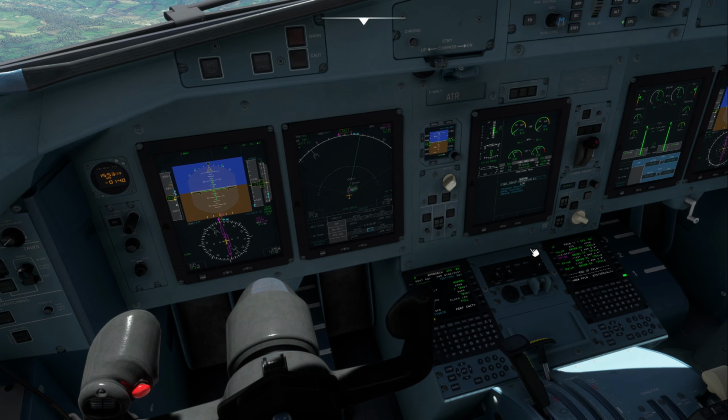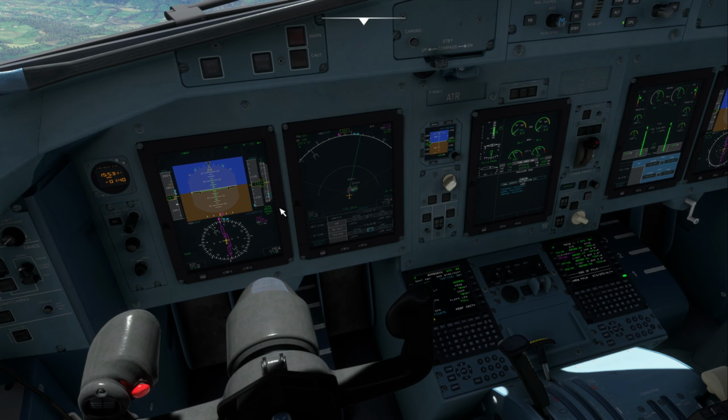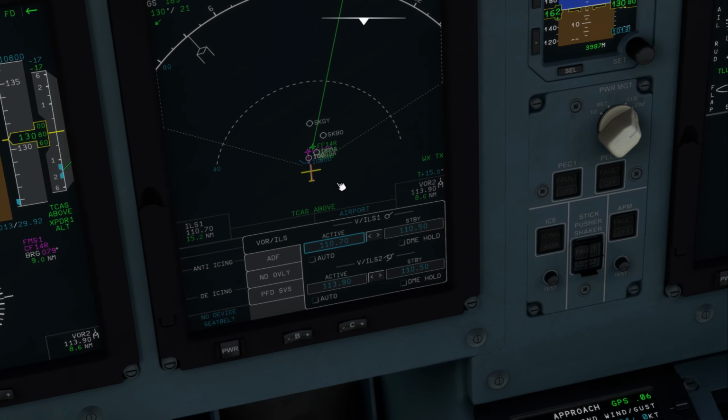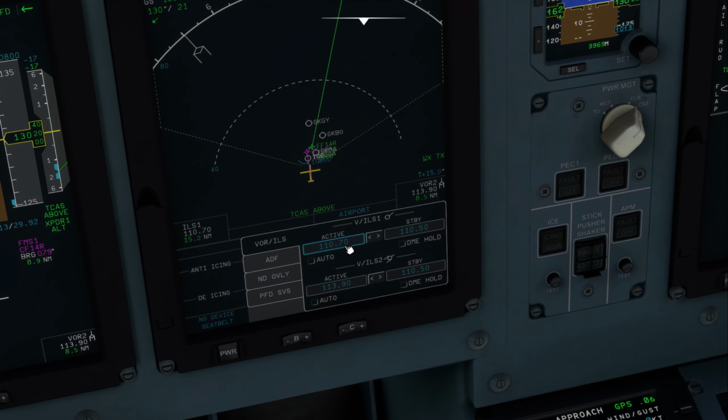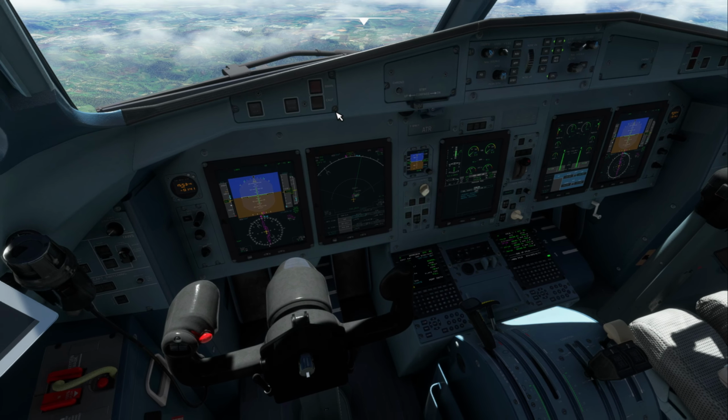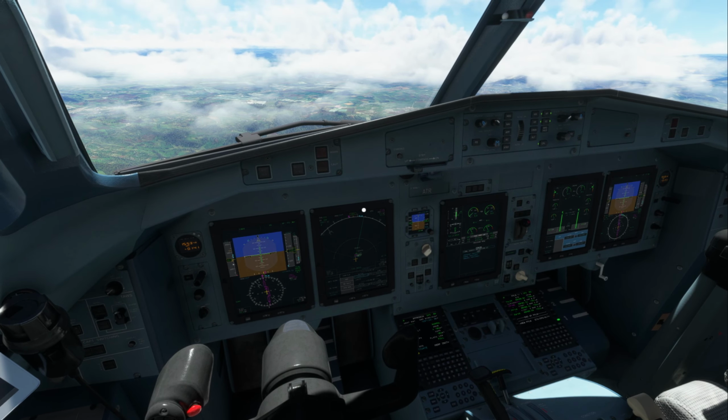But right now we're descending through 13,000 feet for 10,800, which should be the altitude for our initial approach fix, which we actually do have programmed inside here. So really just descending.